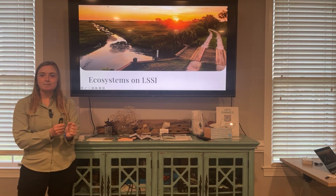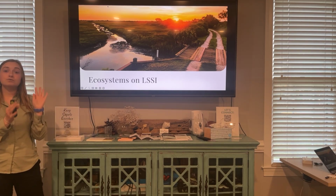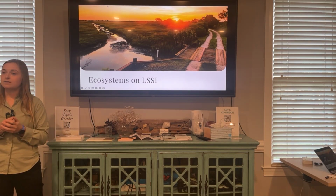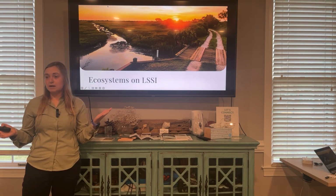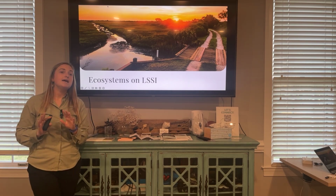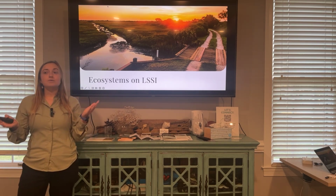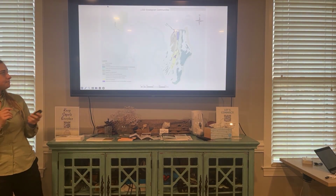Okay, so for the rest of the time tonight, I think how we're going to structure this talk is that I'm going to take you through some of the ecosystems on Little St. Simons. I'm going to walk you through what makes that ecosystem special, some of the management tactics that we have in those ecosystems, and then I'm also going to highlight one of the really cool research projects that has happened in that specific habitat.